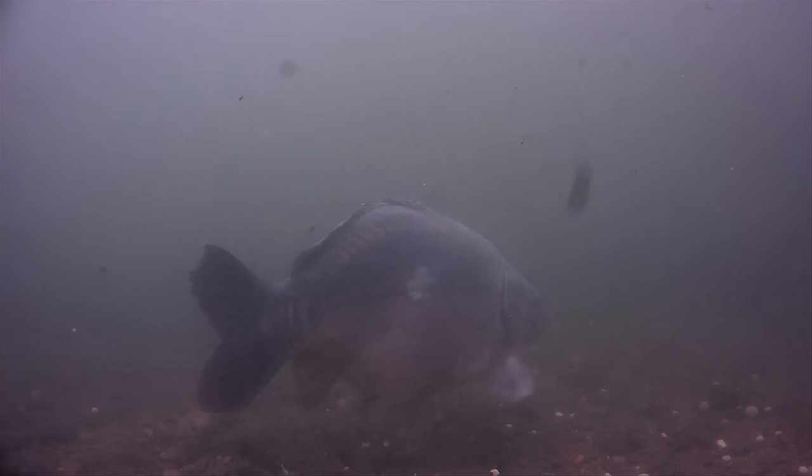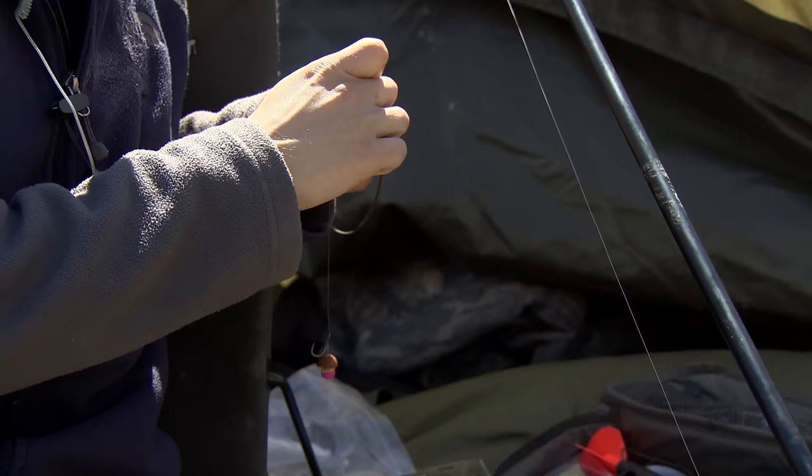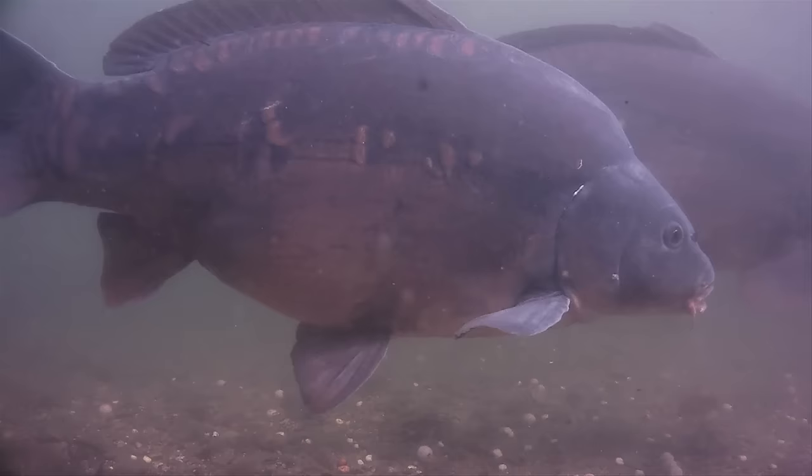So what Tom's going to do is shorten the hook link down and he's going to change the lead system. He's going to go away from a semi-fixed lead, which the cog is, to a running lead clip setup. So basically, as the fish picks it up and does that, rather than the lead moving, the line's going to pull through the lead clip and hopefully the fish won't have any slack line to get rid of the hook. So various sort of alterations.